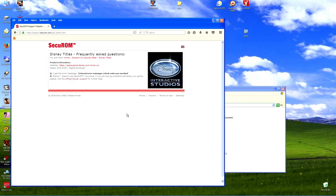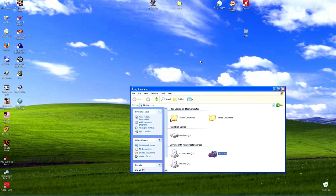Disney titles. Why? Oh good, Disney doesn't use Securom anymore. I hate how Disney put DRM on their shovelware. That's about as low as you can get. Well, time for our next game.